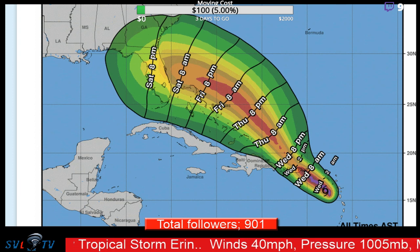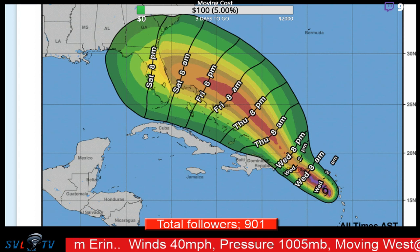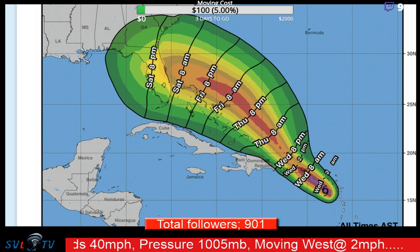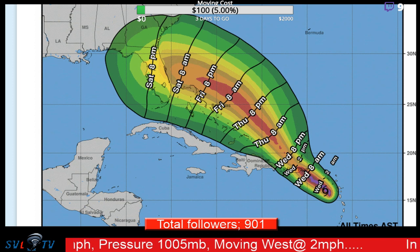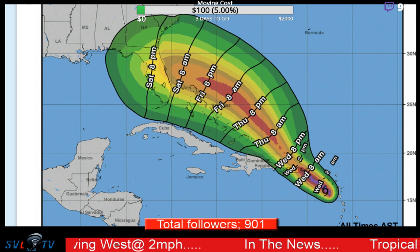So by tomorrow evening, this thing's going to be hitting Puerto Rico. There again, like I was saying a couple hours ago, Puerto Rico's got those mountains that are over 4,000 feet. It's going to affect it. It's going to weaken it. That's just the way it goes.